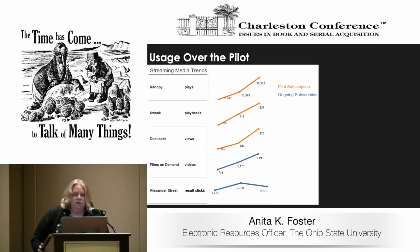So this slide actually includes our subscription streaming video as well, and you can see the usage is going up as well. The reason there's a dip in Alexander Street Press is we had a subscription to the Criterion collection there, and it was also available on Kanopy, and it didn't really make sense to keep it beyond that first year. So that's why there's a little bit of a dip there.